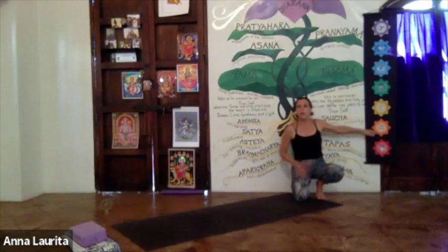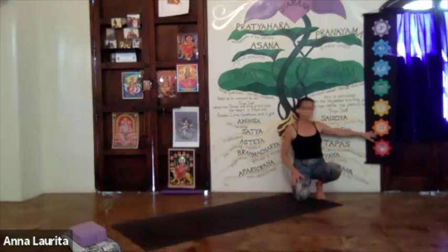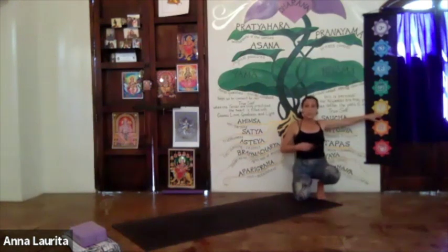Next one up. Vam. Again. Vam. Just below the navel. This is a wonderful water element chakra for creativity, intimacy, fluidity. Next, move into the solar plexus area. Ram.